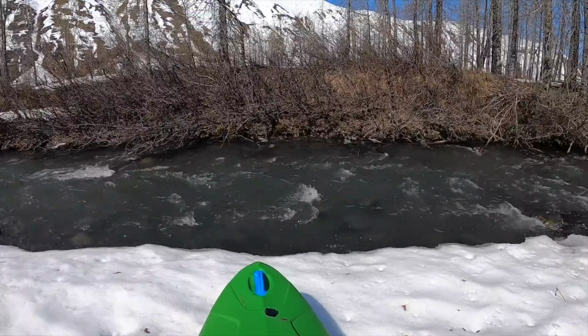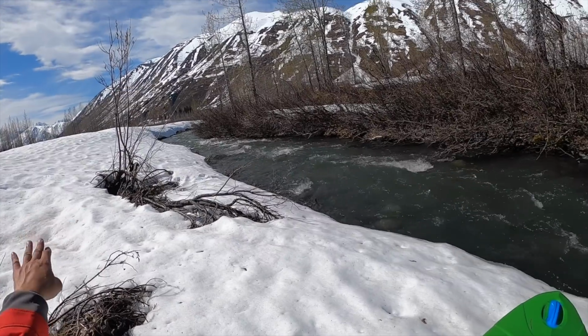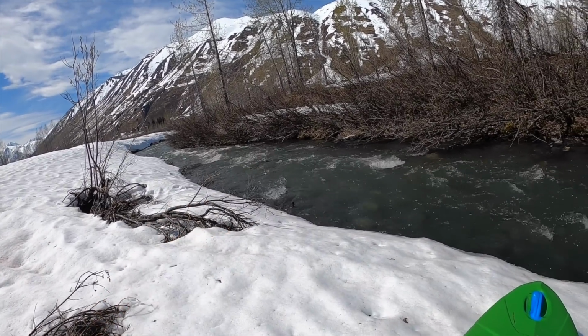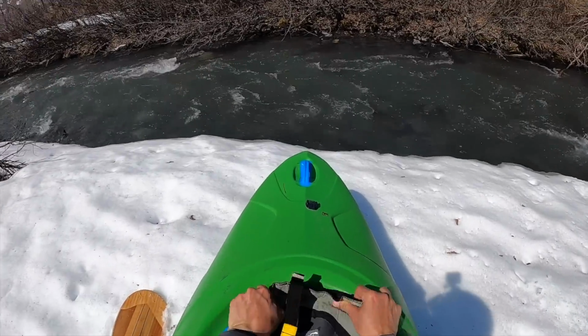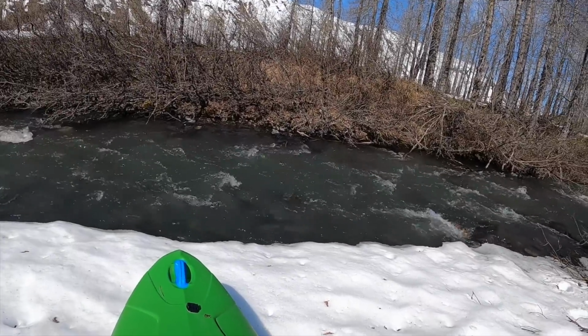Oh, here we are. This is Turnagain Creek right here. Lion Creek is right over there. They're going to converge together and form Granite Creek right under the highway. So we're going to paddle under the highway through a culvert and go get into the run. Obviously not a lot of water right here, but as soon as they meet up, there'll be more water.